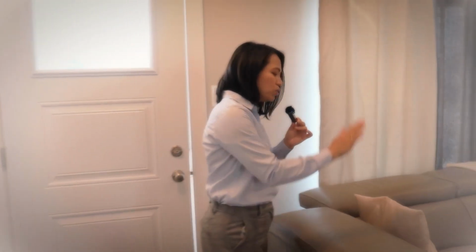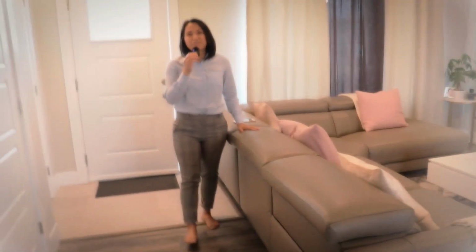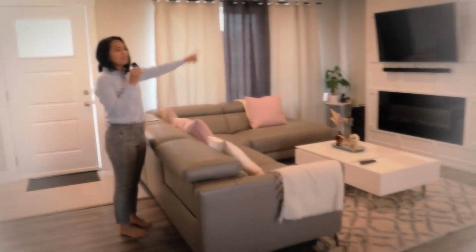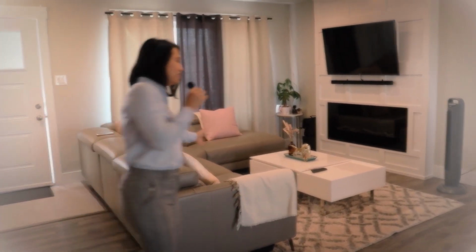this is the storage. It's a pretty nice, decent space to store winter coats, shoes, sleepers and all. And this was unfurnished, meaning the person renting the place purchased everything except for a few appliances in the kitchen, which I will advise you. So the couch is brand new. It was bought when the renters came here. The television was provided by the renters, and this is the area for the living room.